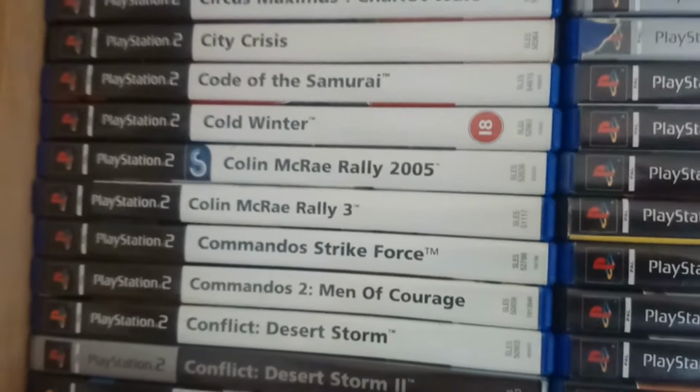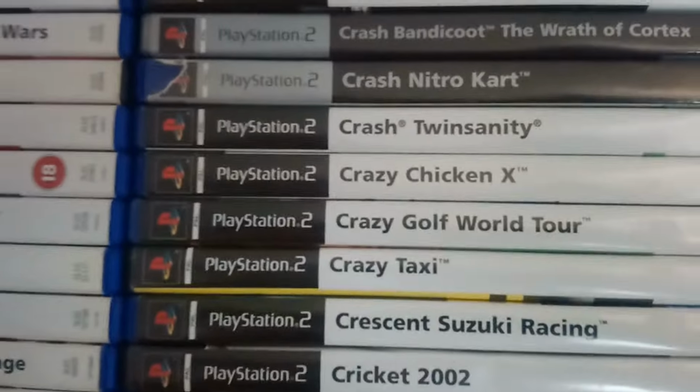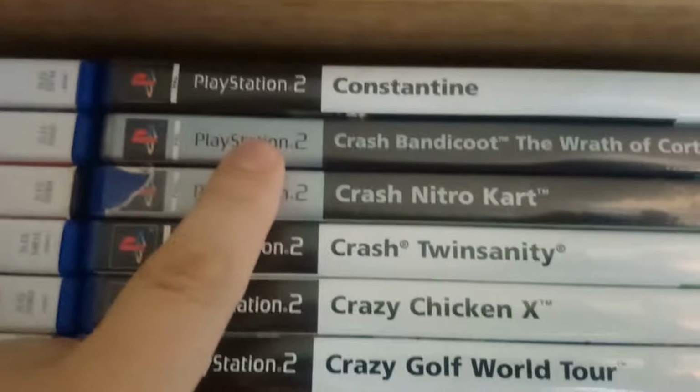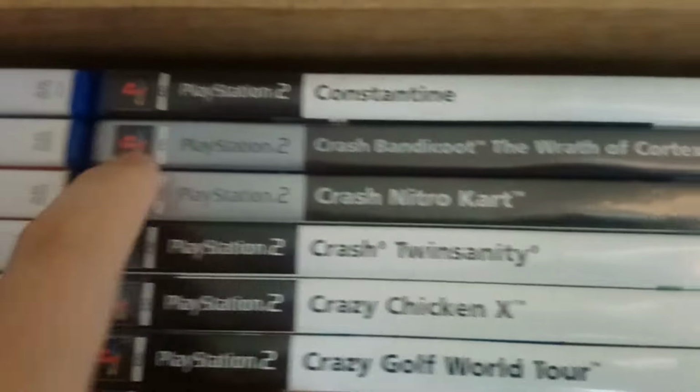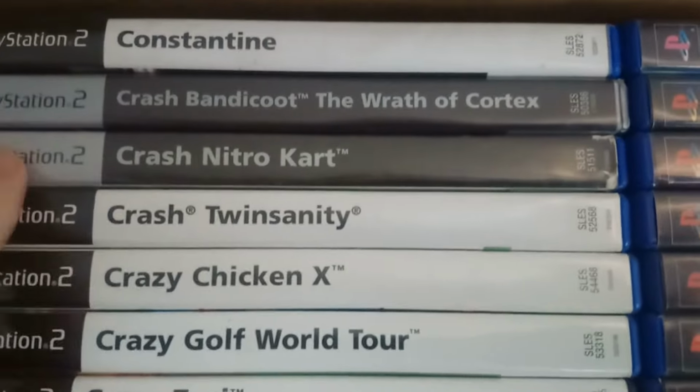Yeah, Commandos games, Conflict games, down here, playing those on the PC when they first came in. Crash games, sadly Black Label. Constantine, I'm pretty sure that's gone up in value. I got that for very, very little. For that came, I've got the Crash games there.